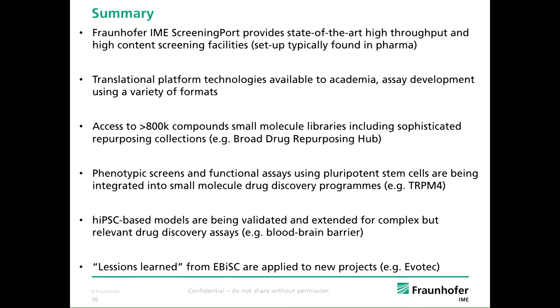We have access to large compound collections, including in the near future the Broad repurposing collection. We try to integrate phenotypic screens and functional assays based on pluripotent stem cells into our drug discovery programs. And I showed you the example of the TRPM4 ion channel, and we try to extend this to other areas, for example, the blood-brain barrier. And of course, we try to take the lessons learned from the last 3-4 years in EBiSC and apply them to new projects with a CRO in Hamburg.